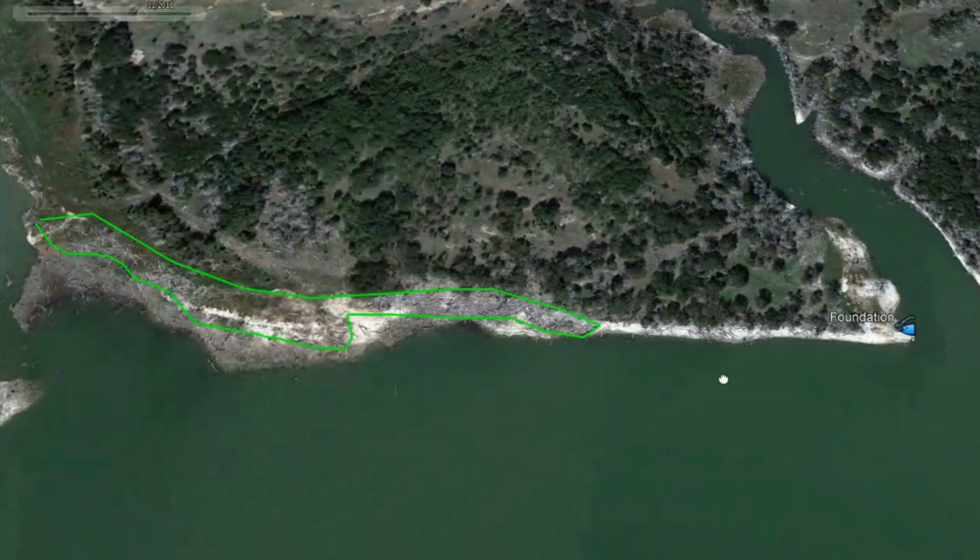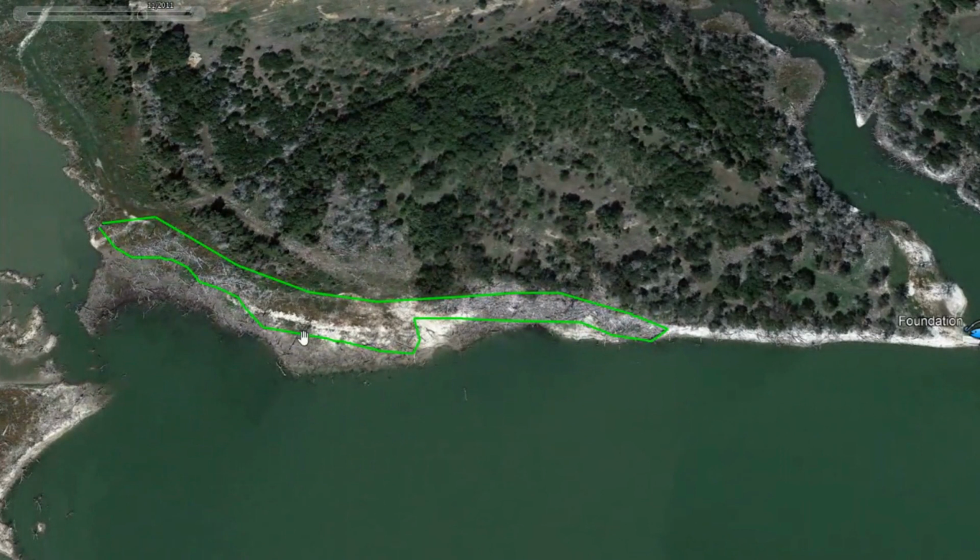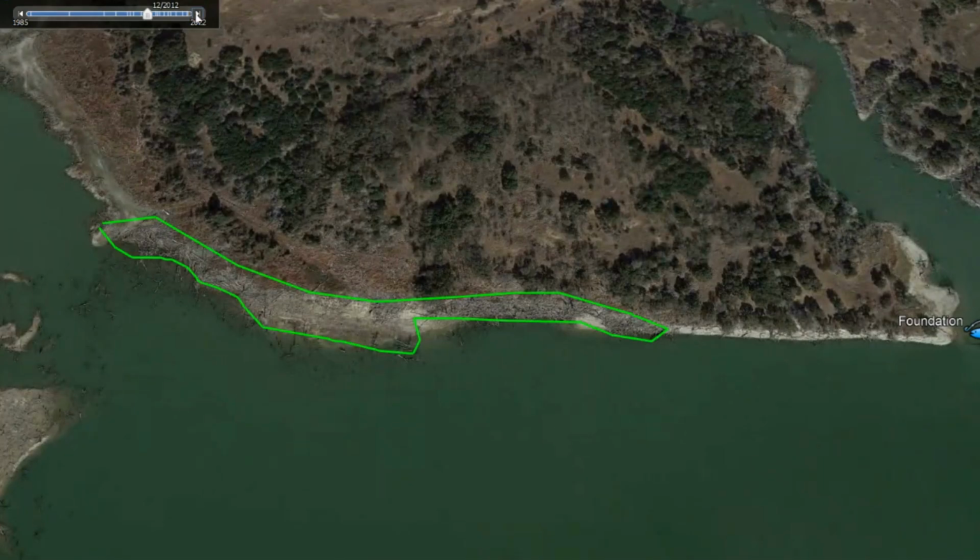Now, what I did over here was I marked a whole area in here of basically just a big pile of laydown. So if for whatever reason you were out there fishing and they were just around all this really thick matted brush and stuff like that, this would be a really good area to look. So take a look at that track.